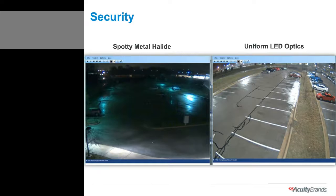Some property managers may choose to go all out and install security cameras and have guards monitor the screens 24/7. But even in such cases, having proper lighting is very important. The above picture is a screenshot of a computer in a security guard office. The two pictures show the north and south parking lots of a property at the same point in time.